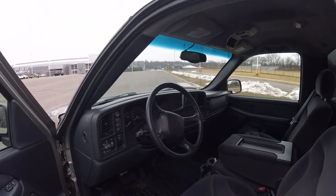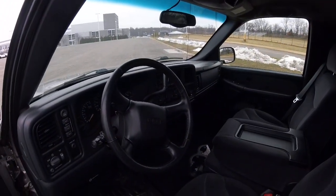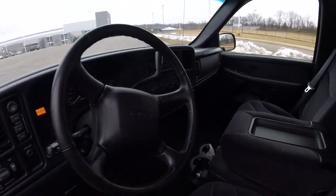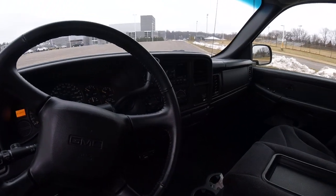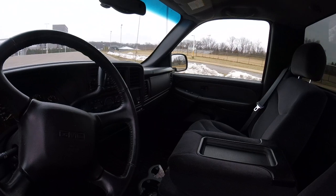Another problem with this truck is that for it being a full-size truck with a V8, it really shouldn't have had a 4L60 from the factory. This one runs flawlessly, there's no problems with it, but I really think these should have had a 4L80. Same thing with the Avalanches and Suburbans. If you have a better transmission, why didn't you use it?